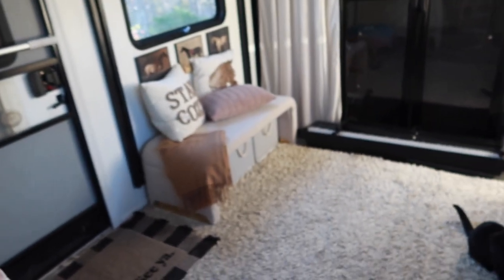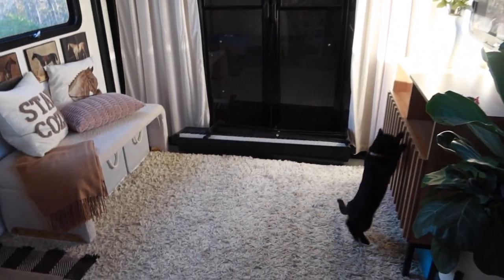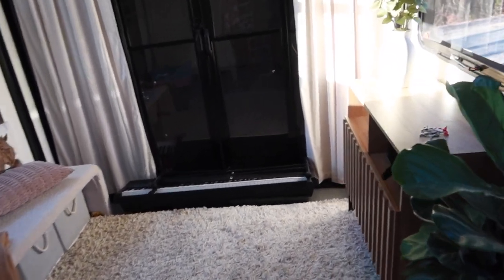Here's a little panoramic view. Let me know what you guys think. I feel like this looks so much more cozier and looks like a home. We've got Chai over there exploring. But I also forgot I wanted to show the Amazon dresses.